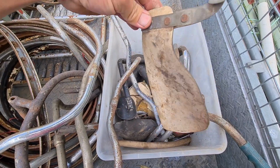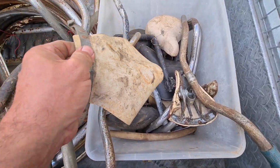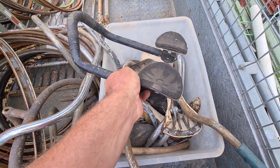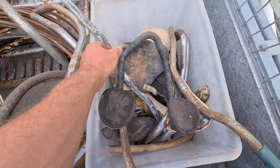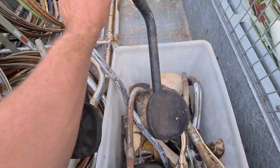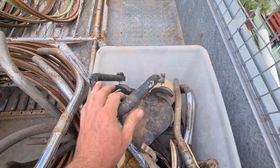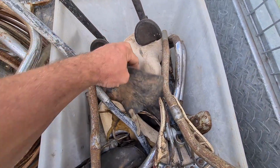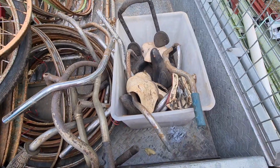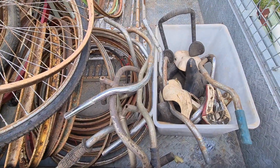An extra splash guard at the rear of the mudguard. Some aero bars, as in aerodynamic bars. The triathletes have them up the front of your handlebars so you can rest like that. You probably see them training with that on. They're not very old, maybe 1980s or 90s. So yeah, random stuff in that one. Probably the dragster bars are the coolest thing in there.